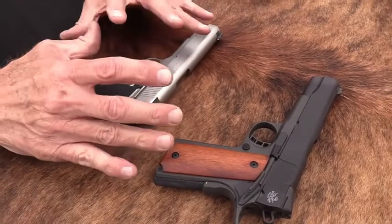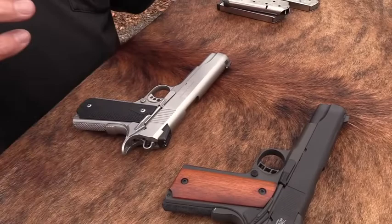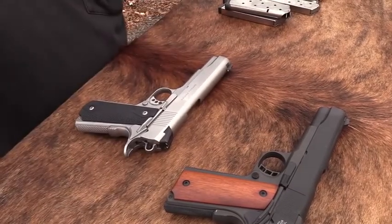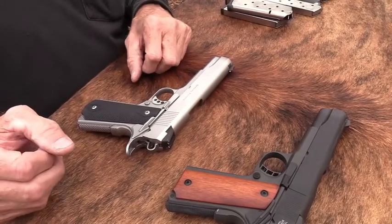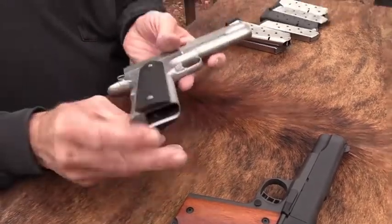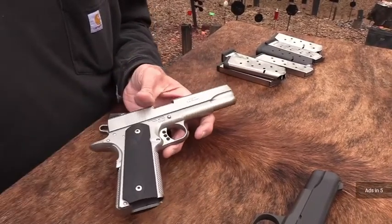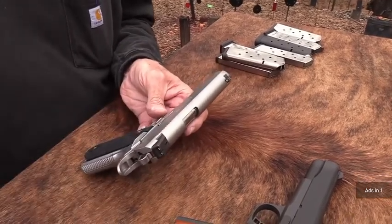But if this is your baby, you just love the 1911, and you are willing to put a fair amount of money into one to know you've got at least what we think is the best, quote unquote, the prettiest, the best finish, maybe the best fit, maybe a name you're proud of on it, whether it's Les Baer, Wilson Combat, or whoever, Nighthawk.